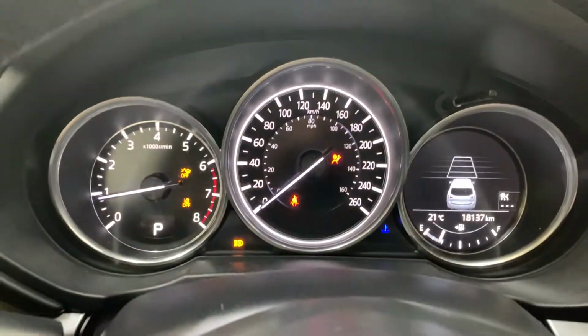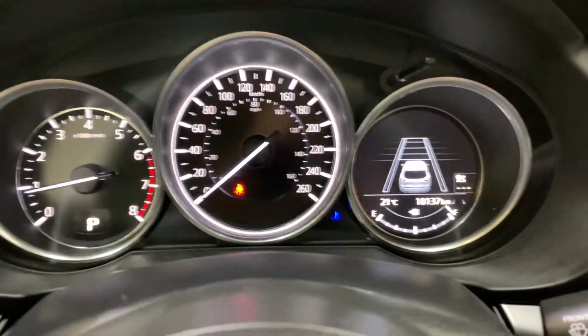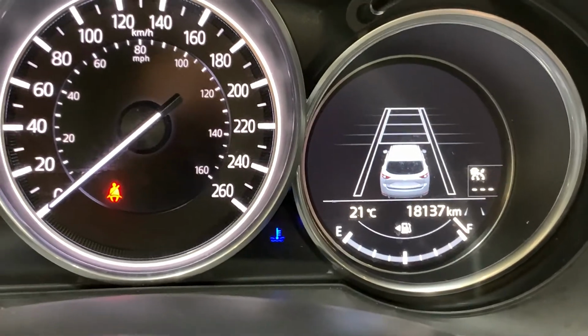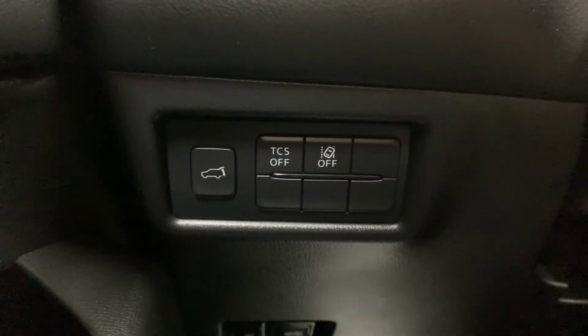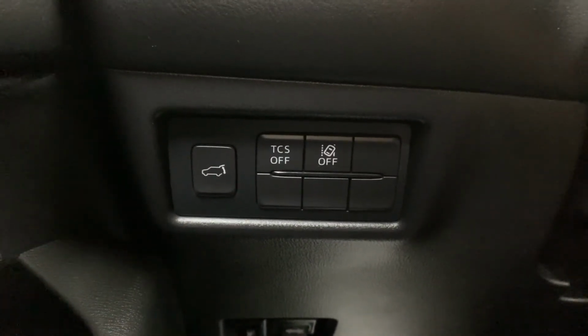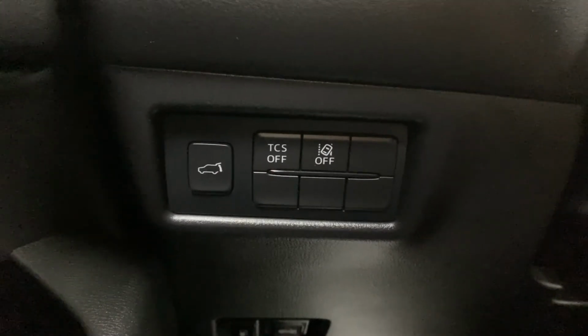In the gauge cluster, you'll find a combination of analog and digital displays. You can see we have 18,137 kilometers on the odometer at the moment. Off to the side here, we have your controls for power liftgate. TCS is your traction control system, and then you have your lane departure warning toggled there as well.